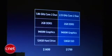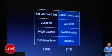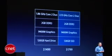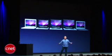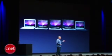And if you like SSD, you can get a 128 gigabyte SSD config with a 2.13 gigahertz processor. That's $17.99. And if you looked where we were just before this keynote started, that's $700 less expensive than the previous configuration. So these notebooks, I mean, they already were so far ahead of the competition in so many ways, and they just leap even further ahead now.